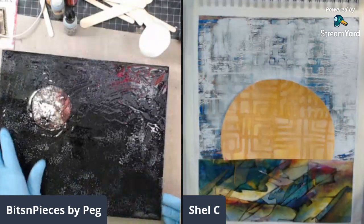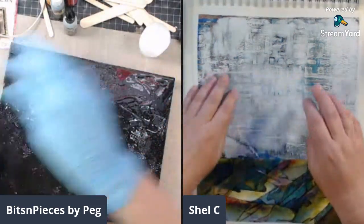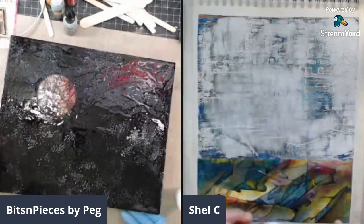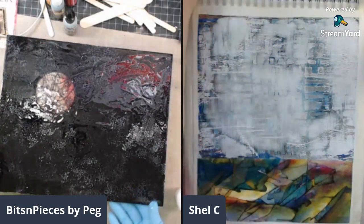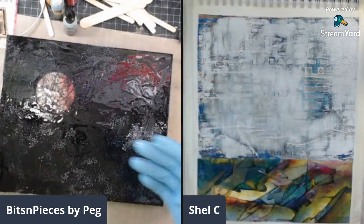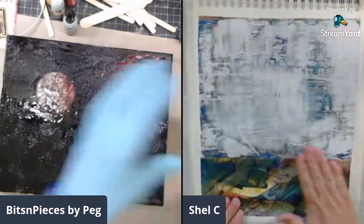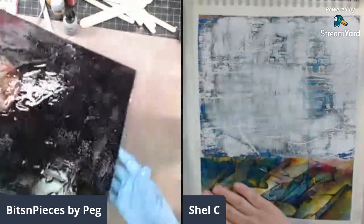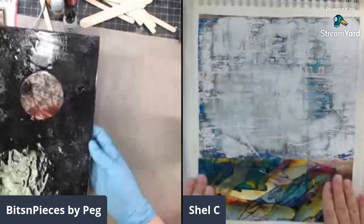Not sure. I think before I put the moon on, I'm going to do a little bit with this. So I think I'll put that in water and put the lid on. Oh, this is going to be difficult. These are getting glued down now, I think, pretty well. It's hard to glue a whole piece of paper down. It's easier to do small pieces.